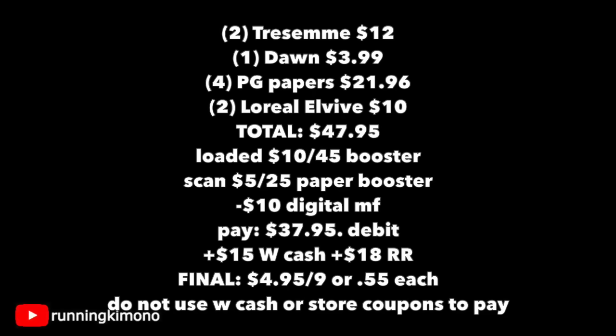So here's the math. 2 of the Tresemmes for $12, a Dawn for $3.99, 4 of the P&G papers for $21.96. They're $5.49 a pop. 2 L'Oreal Elvives for $10, for a grand total of $47.95. I had my digital booster loaded, which is a $10 back when you spend $45. Got the cashier to scan my paper booster, which is a $5 back when you spend $25. I had $10 in digital coupons melting off for me. So with my debit card, I paid $37.95.